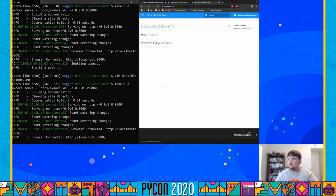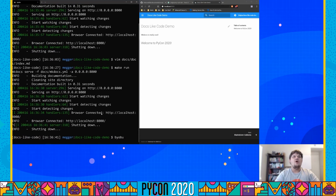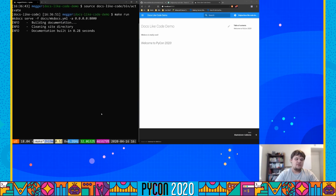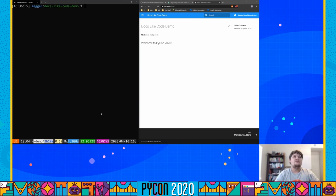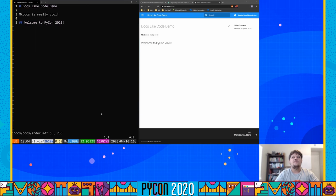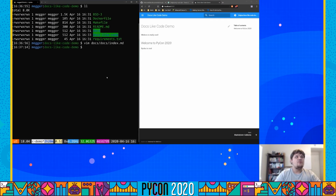Now, this is something that you could run and then do live updates with. So you could run a Bivy Bu and then source my docs-like code and activate my virtual environment and make run. And then I hit F2 over here, and open up docs, and index, and we just write "Bivy Bu is cool," and save it real quick, and it'll live update for us. So we can easily do that. And that is how you run this locally.